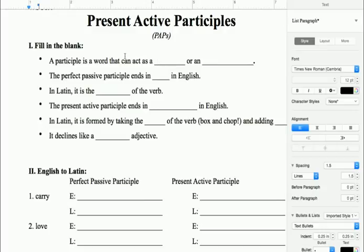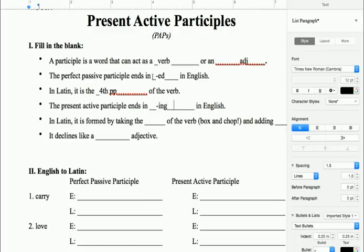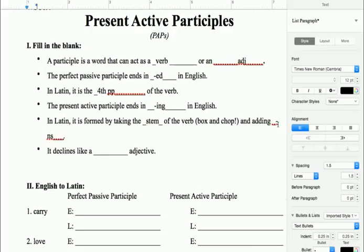A participle is a word that can act as a verb or an adjective. A perfect passive participle ends, this is review, in -ed and is the fourth principal part. Time for the new things. The present active participle ends in -ing in English, and in Latin its form, the capturing soldier instead of the captured soldier. In Latin it's formed by taking the stem of the verb, which is from the second principal part, chopping off the ending. You're going to add an -ns.